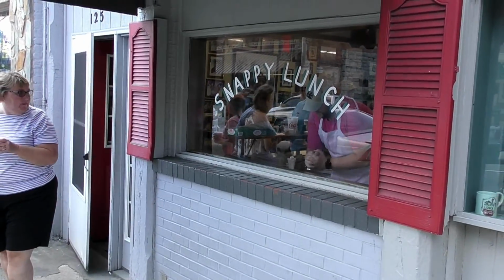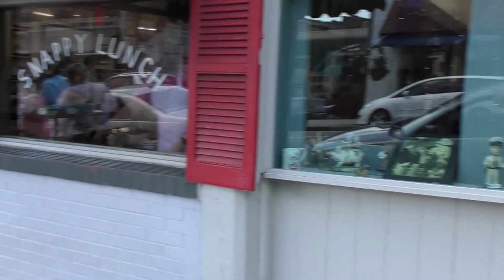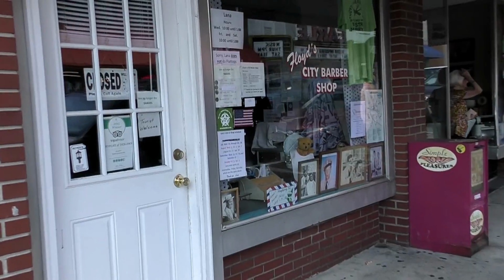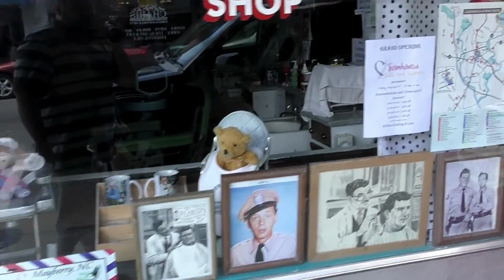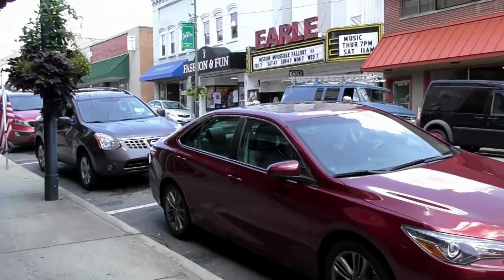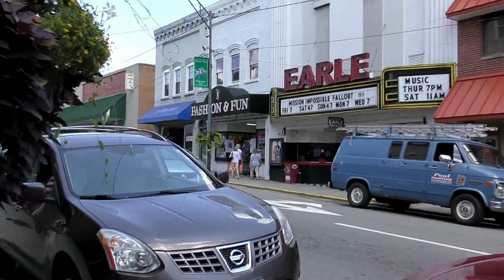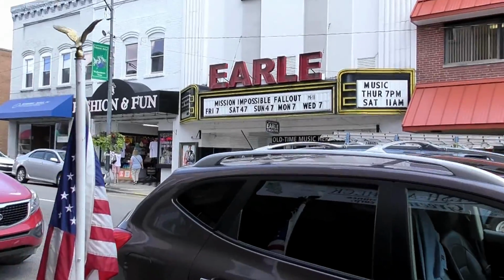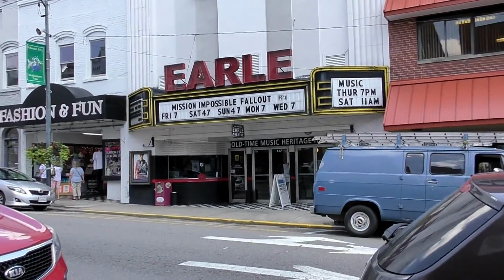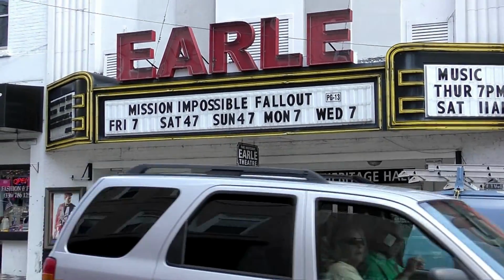There's Snappy's lunch. It is actually open this time. We just finished eating beforehand. If we only knew. However, the barber shop is closed this time. So we went vice versa compared to last time. The old Earl Theater. You remember that? I don't. Because I've never been in there. Because it's Mission Impossible.